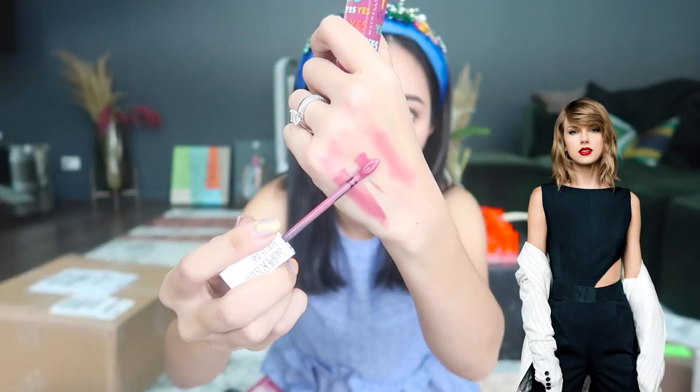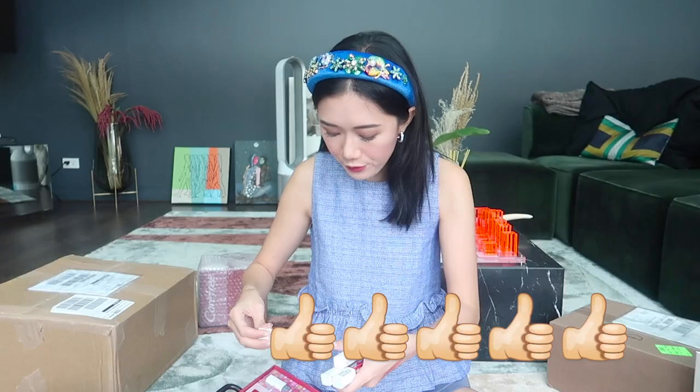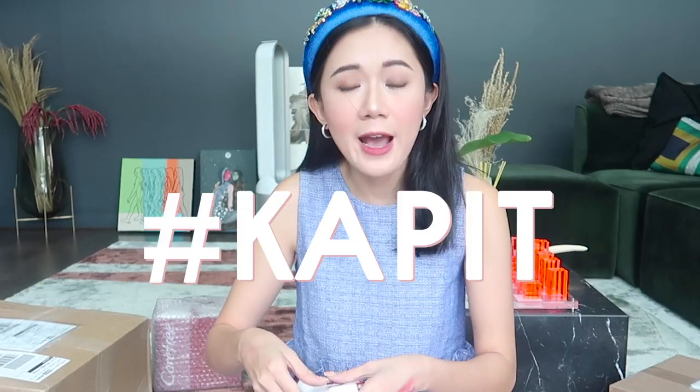Okay, let's try Lover because I am a Swiftie who also loves the Kardashians. If you are not familiar with Maybelline Super Stay Matte Ink, we actually did a collab with Lorraine with this one, on how good the staying power is, like if it really stains or not. And it did stain a lot. So it's got a good staying power. So if you're into that, then this is really, like, it really sticks. As in, hashtag kapit siya. As in, clingy siya ganun.